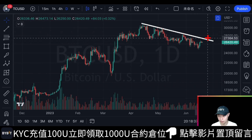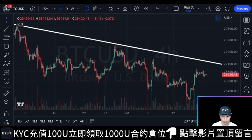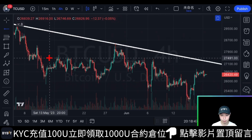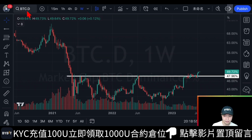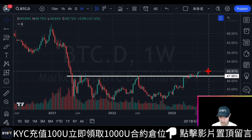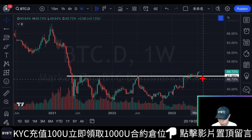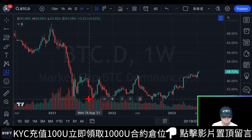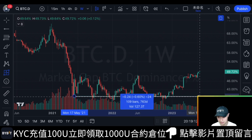Alright, let's move on. Today's an important day. It is a noteworthy day. Why? Because today, Bitcoin dominance has reached a new high in the past 777 days. From here, it's approximately 777 days. Plotting the line here, you can see that it's around 770 days. Many weeks have passed. Finally, today, we have reached a new high point. So, is this breakout a genuine one? I am inclined to believe that it is indeed a true breakout.